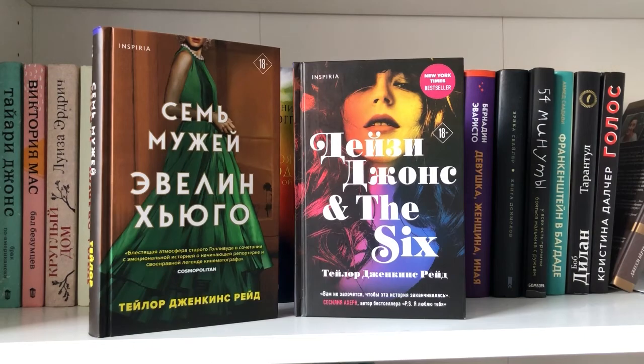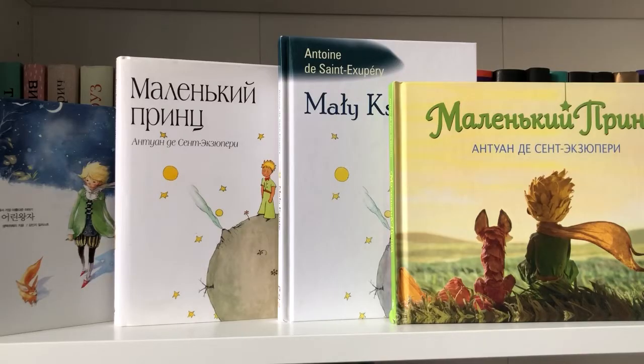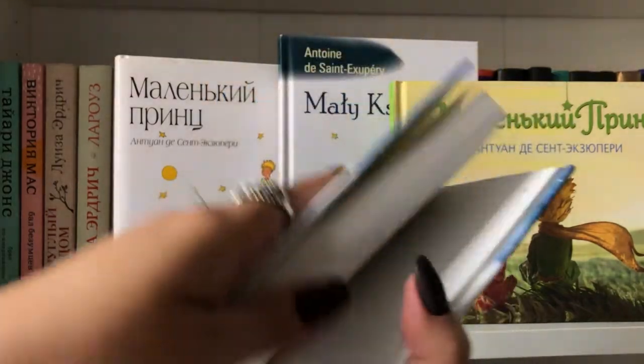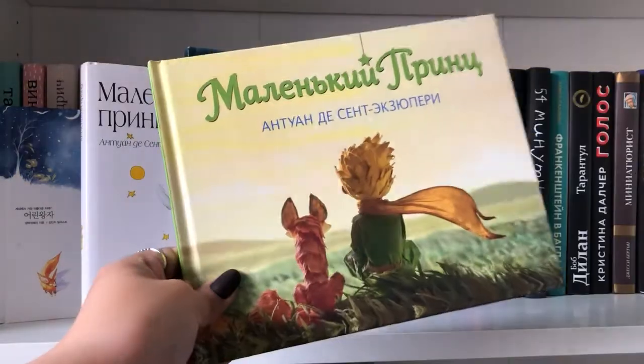Seven Husbands of Evelyn Hugo and Daisy Jones and the Six by Taylor Jenkins Reid, and I hate that they're different heights. Highly Illogical Behavior by John Corey Whaley, God Help the Child by Toni Morrison, and my mini collection of The Little Prince books. This one is in Korean and I love the illustrations here. This one is in Russian with classical illustrations, a Polish version, and the movie version.